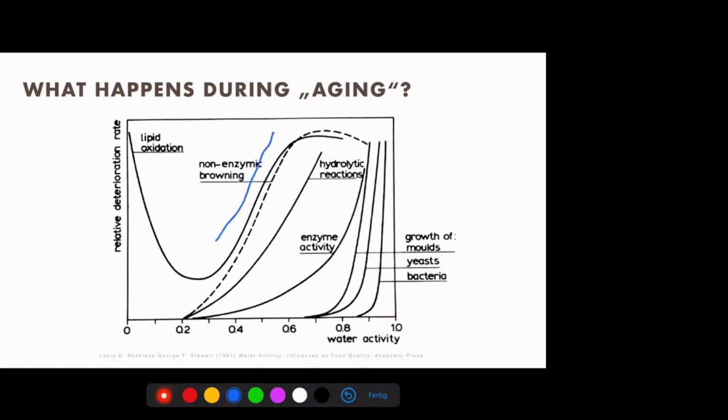And the lower the water activity, the less of these processes we will have, okay? So that's important. This will go down, enzyme activity will go down. So if we want to slow down the fermentation process, we need to lower the water activity and thus the relative humidity in the headspace of our tobacco. On the other hand, we see that in this case, and this is different for tobacco, usually for other food products, 65% relative humidity or water activity of 0.65 is kind of the magic spot where you have accelerated growth of mold and bacteria.